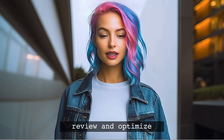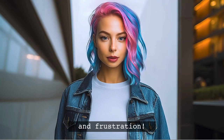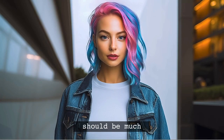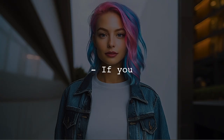Here's the tip I promised. Regularly review and optimize your Hive queries and table structures. This habit can save you a lot of time and frustration in the long run. And there you have it. With these steps, your Hive execution should be much faster. Remember, regular maintenance and optimization are key.